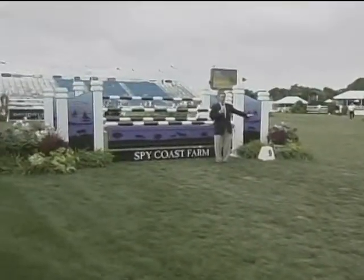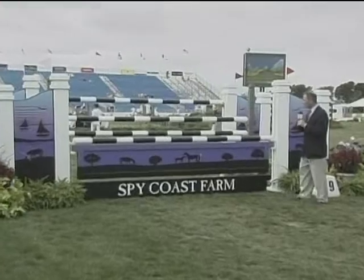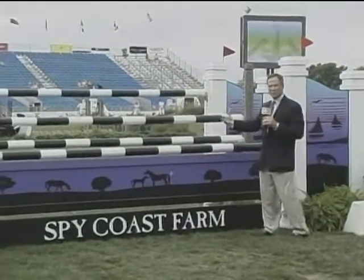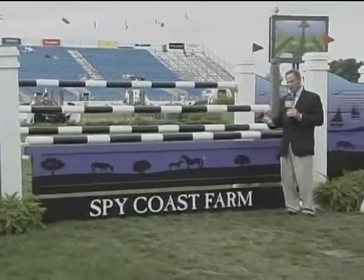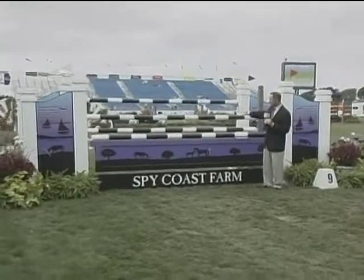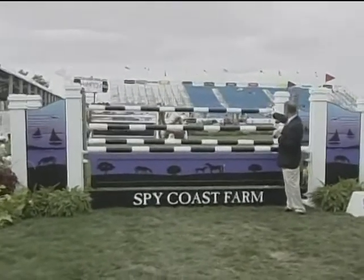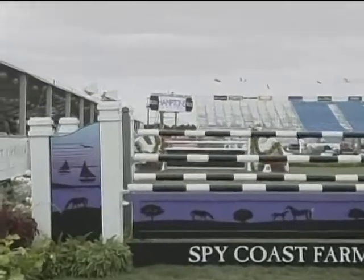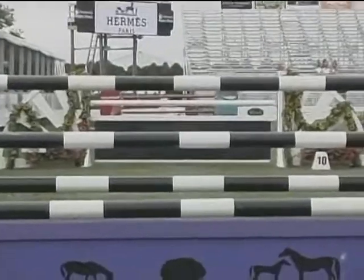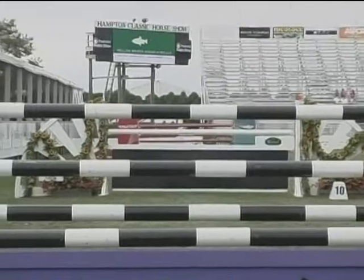Now coming out of the corner, this is a very difficult jump. It's called a triple bar. It's very full front. The Spy Coast triple bar is just a sea of rails, and the careful horses are going to get backed up, and this is going to ride even wider than it is. This is a very wide, spooky jump. Then it's 4.5 strides to another vertical, the David Yerman vertical. What are the riders going to do? Are they going to do 5 short strides or 4 really big ones?